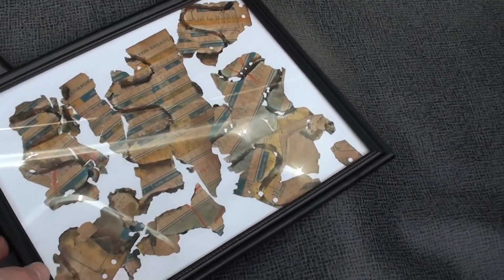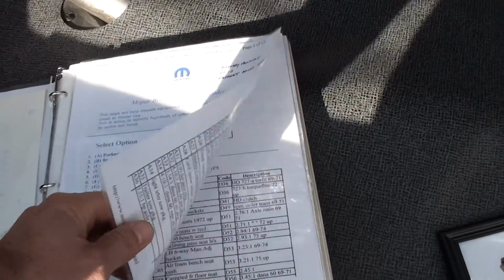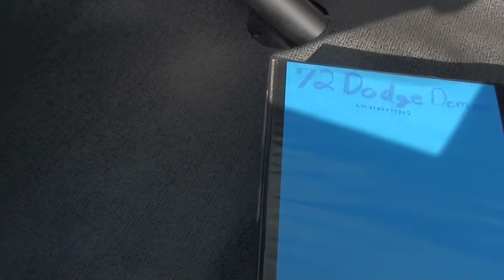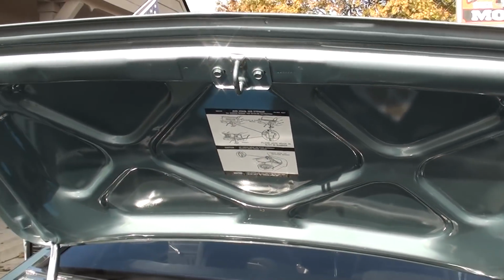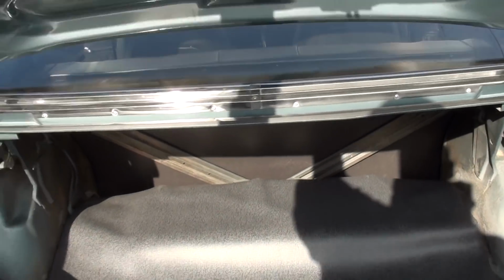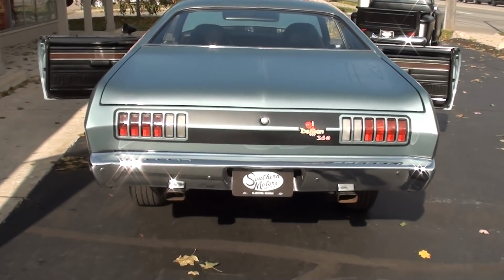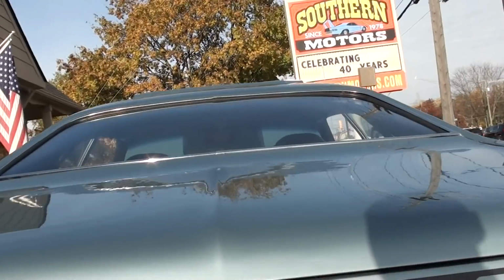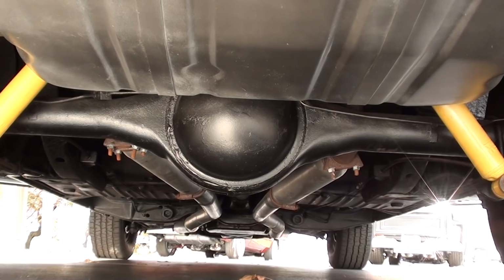There's your, again, partial broadcast sheet, little tattered. This is everything, all your receipts. He breaks down the options and everything on the car. That's like a worksheet that he did. Again, it's all body color in the trunk. The factory jack with spare is in here. I think that's your original paint up there. Car's nice and clean underneath.